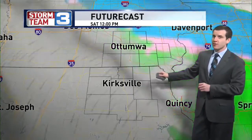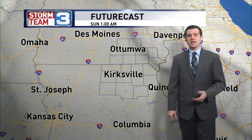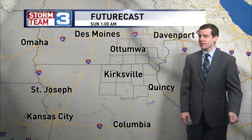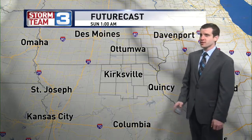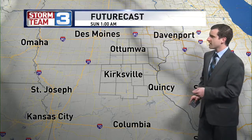But temperatures throughout the day on Saturday are going to start to fall, and they're going to fall throughout the day. And by the time we get towards 6 p.m. dinner time Saturday night, it's going to be down into the low 30s. So just be ready for a quick change in conditions as we go through Friday and Saturday.